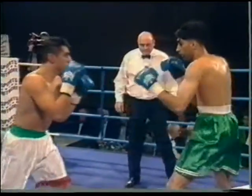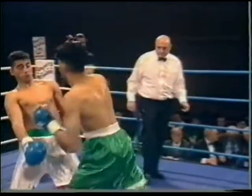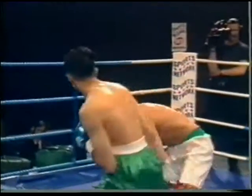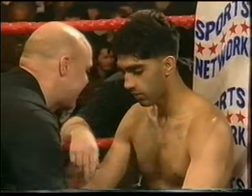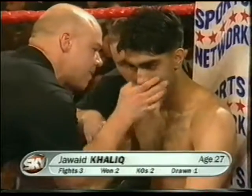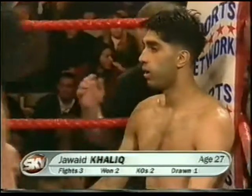Khaliq did most of his best work at the end of the round, a couple of nice jabs, and then he lands with the right hand, leaving Takaloo looking a little disorganized there. Yes, he's just a little amateur, leaning back with his hands down, made to pay for that, Takaloo.